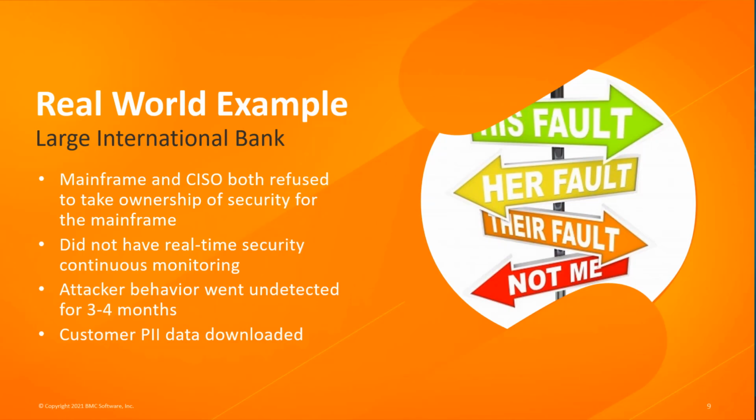Well, their mainframe was attacked. And the attacker was on their mainframe for 3 to 4 months, and was able to do whatever he or she wanted over that 3 to 4 months. And this international bank is actually quite lucky that this attacker wasn't part of a ransomware gang, because it would have been way worse.